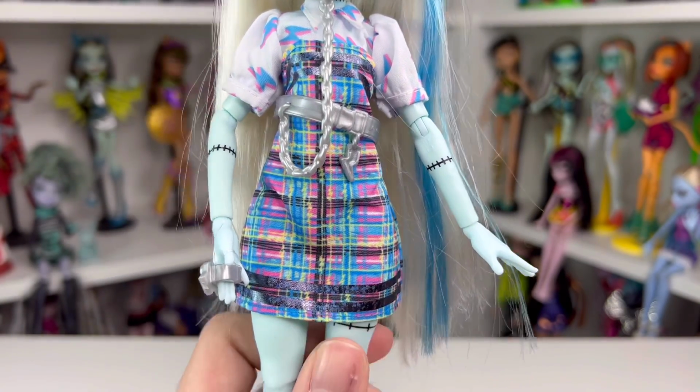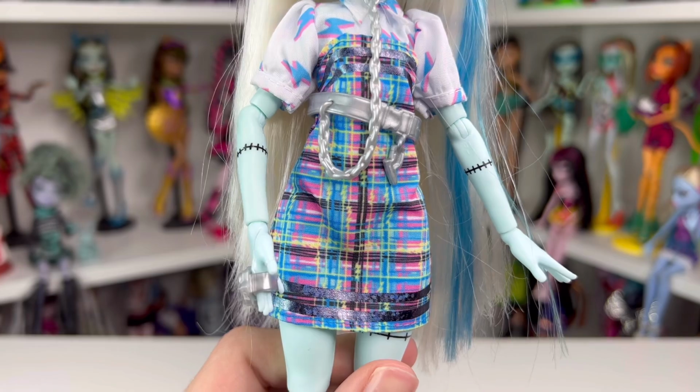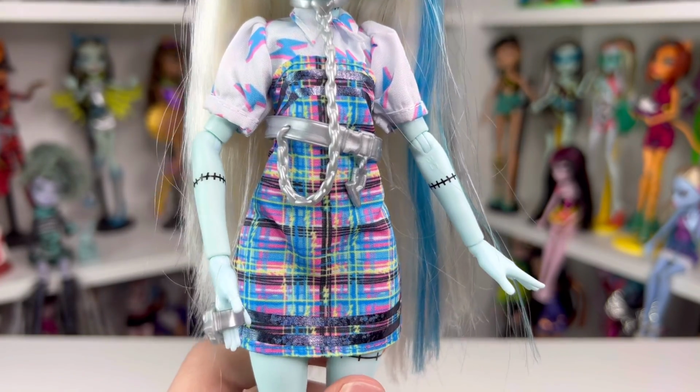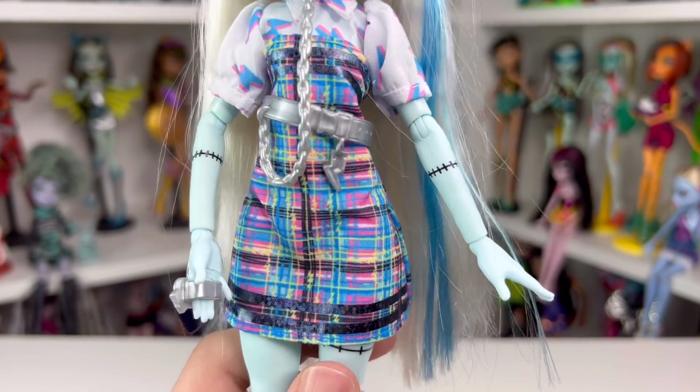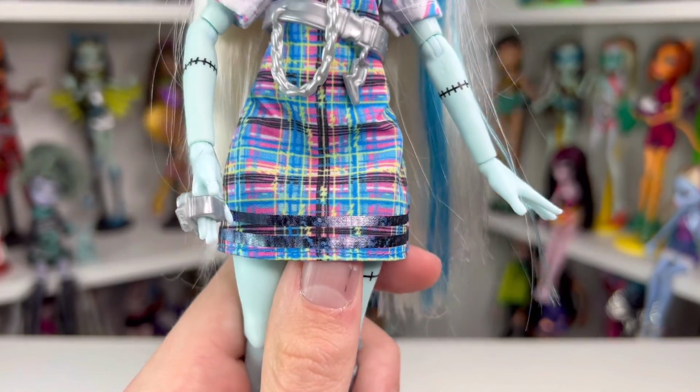And then the main dress is like a kind of plaid print, but it has multiple colors on it, like pink, blue, yellow, and it pretty much goes all the way up to the bust. And once again, this does Velcro on the back. It is separate. It also has some of these little black detail lines through it.